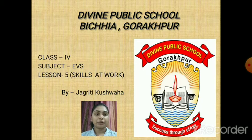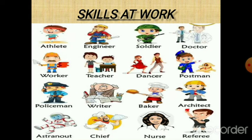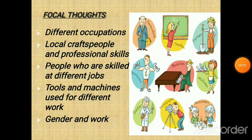Today I am going to start your new lesson, lesson number 5, Skills at Work. Now in this chapter, we are going to learn about the following topics: different occupations, local craftspeople and professional skills, people who are skilled at different jobs, tools and machines used for different work, gender and work.